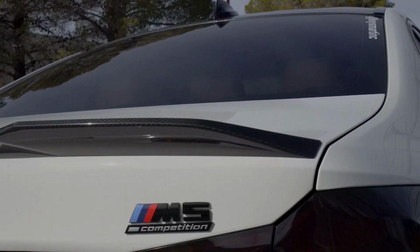Guys, so I have owned this car, the 19 BMW M5 competition, for 1 year. I have made 12 payments.